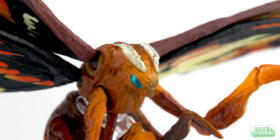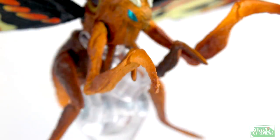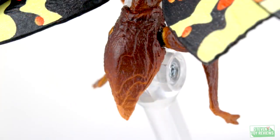If you're looking up close and personal, though, you are really going to find those nicer details in the sculpt, along with some paint imperfections, like different bubbles, and it looks like there's some paint streaking. Not to mention, as I'll show you in the articulation section, there are some folks who had issues with joints being stuck with paint, myself included.